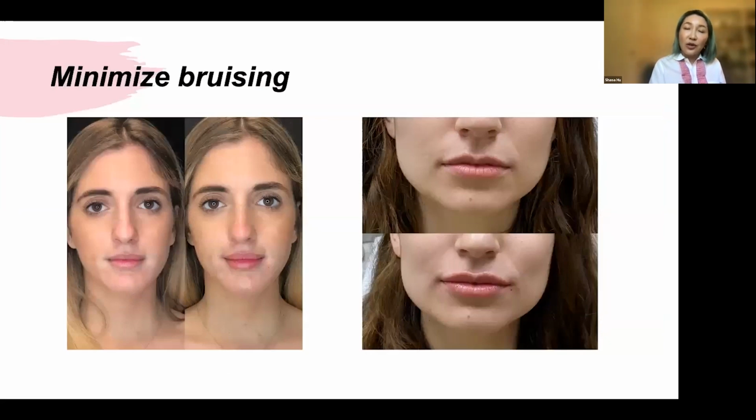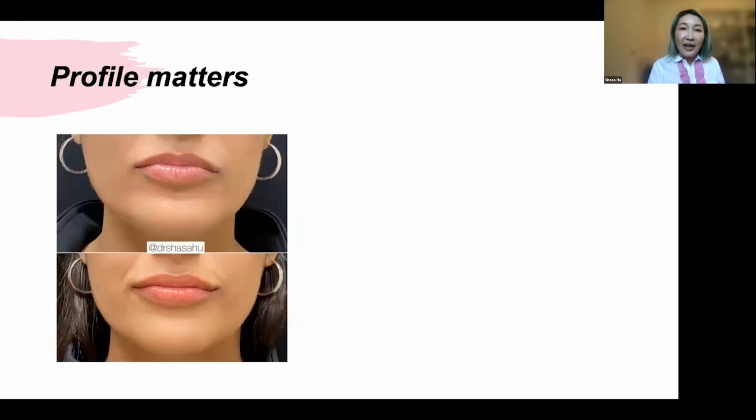And as I mentioned earlier, using cannula can minimize bruising, and it's important to be as gentle as possible, especially for patients who are busy, younger patients particularly. They don't like to have downtime. They want to keep going with their life. So when you do a lip filler well and a patient walks out of your office with minimal bruising, they're very appreciative. These are before and after photos taken right after injection.